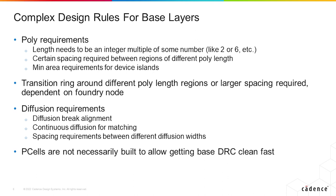So poly requirements, the lengths, the interdigitation, you can't just willy-nilly, they're going to be numbers. There's no half numbers, whole. It's all a whole number now. You got to make sure there's spaces between different regions. If you want to waste space, don't plan ahead and use every kind of poly length and poly thin size you want, and find out how much transition space you're going to have to use.